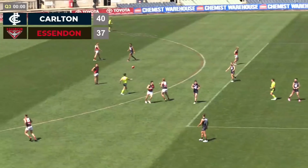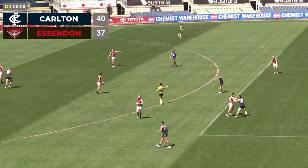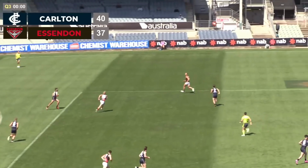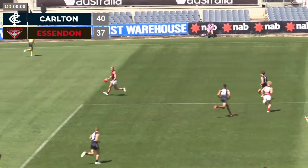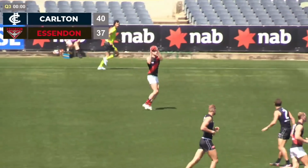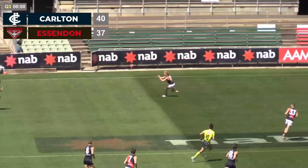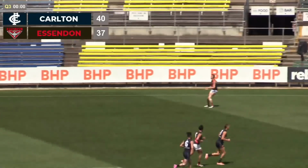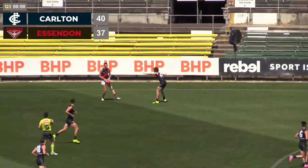And Cutler, one of the players who didn't play in the first half, into the action early here. Starting on the wing, the Bombers like his athleticism. He's a long kick. He can run all day. It's about piecing those things together for the former Brisbane Lion, who played a handful of games last year in his first year at Essendon, having crossed from the Lions at the end of 2019.